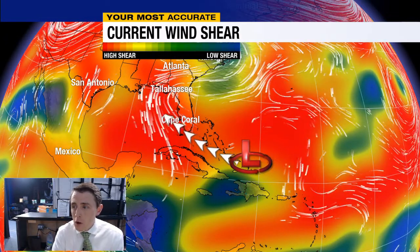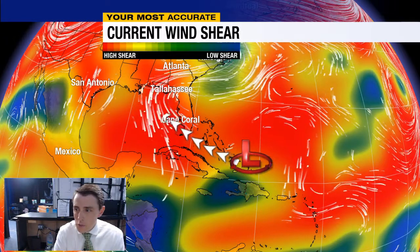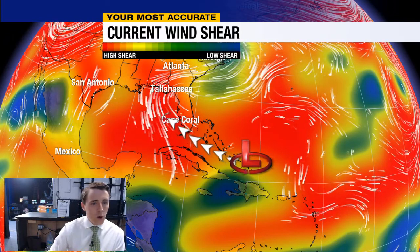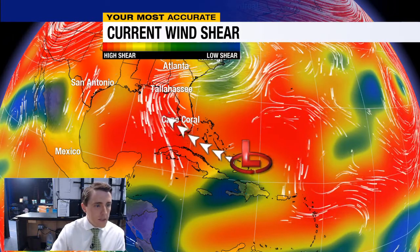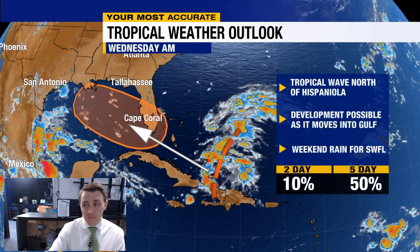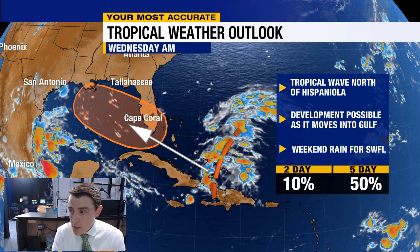There's an upper level low in play that's going to keep this, I think, in the near term from coming together as it works towards Florida. But once it gets to the Gulf of Mexico, that shear should wind down, and that's when I do think this thing has the opportunity to come together. The Hurricane Center giving this a 50-50 shot to develop as we get into the weekend and next week.